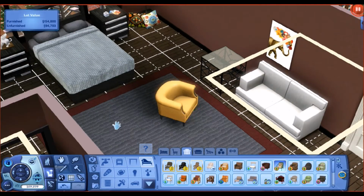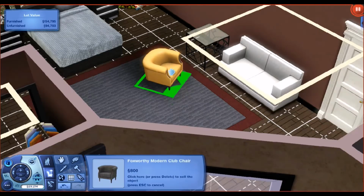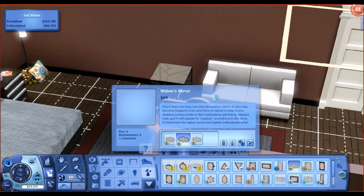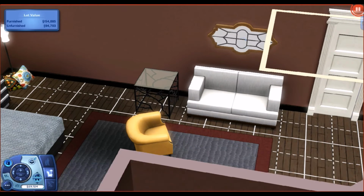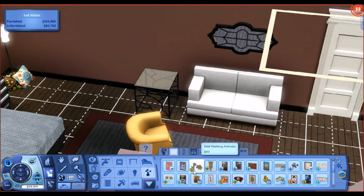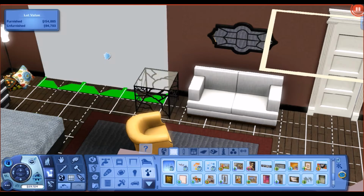I think I actually ended up deleting it because it kept getting in the way of gameplay. I think it looks good to take up space, but it kept getting in the way whenever I was actually playing the household, so I think I deleted it, but it was there originally.